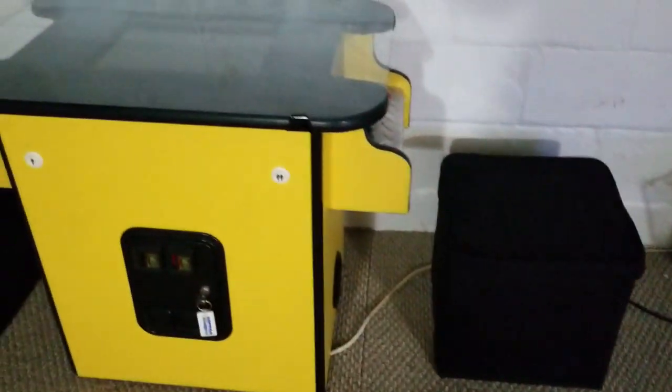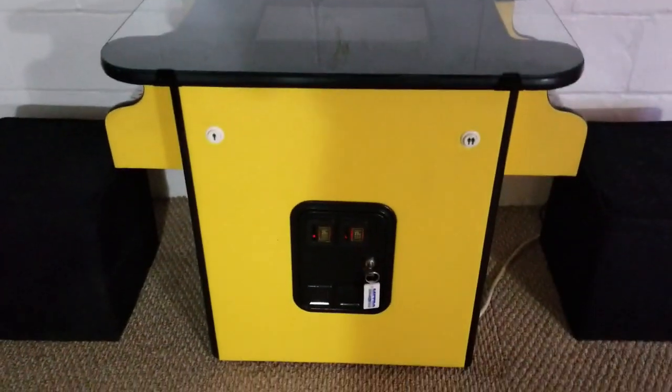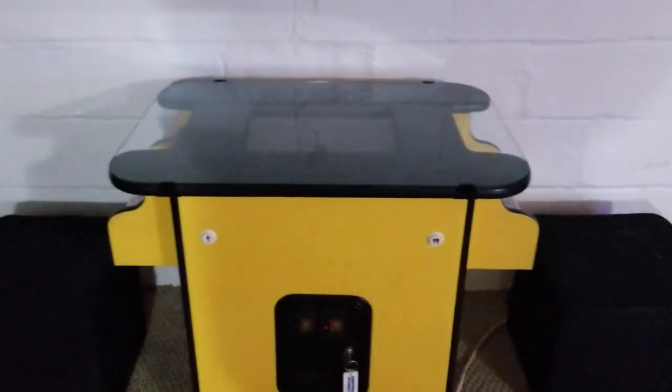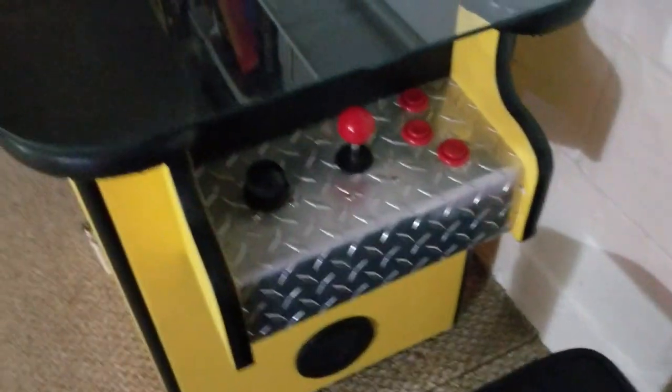Alright. Oh, here's my, I don't have it plugged in right now, but there's my arcade machine. Cocktail table, they call this style. This I made from top to bottom. I had the glass cut at a glass company, but everything else, I cut out all the wood. I bent that metal there. I built this whole thing. I probably built this about 10 years ago, and still works great.